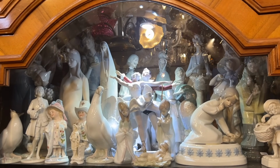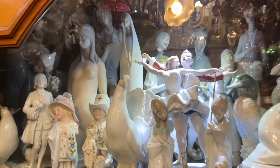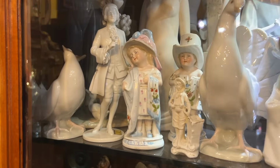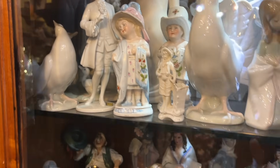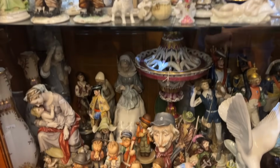A whole case. I've had the Madonna before. That's one of my favorite pieces because it's quite modern looking. Some of their pieces are more traditional, but they also have some very old pieces. This one here, Mama, looks like she might be Austrian. And yes, even they have Hummel figurines.